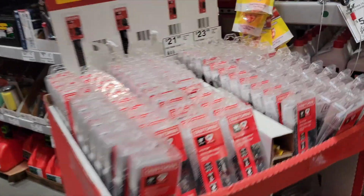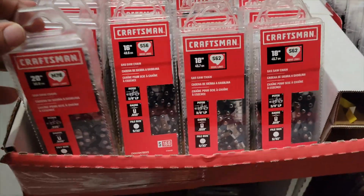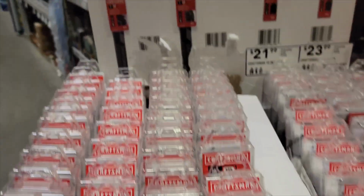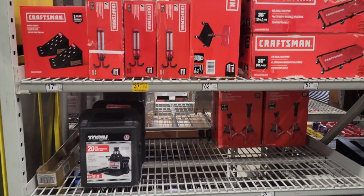So the first deal I came across were these Craftsman chains. The normal price was $40, on clearance for $10. Unfortunately, the resale value wasn't great, so I did not buy these. But if you just need this item, it's a great pickup. It was the same price at every store, so it should be at yours too. This is why it's important to check every aisle when you're going clearance shopping.